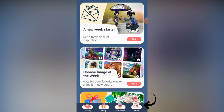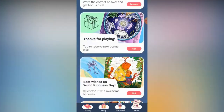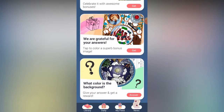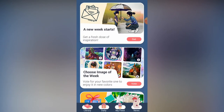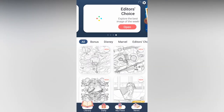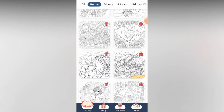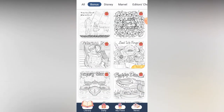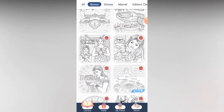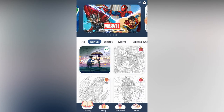Okay, let's move to news. It features announcements, special days, voting for weekly, monthly, best picture, something like that. If you tap each news, it brings you to Facebook posts by Happy Color, and you can like, comment, and share, or just claim the bonus in their post. And then the bonus you claim will be featured under bonus in the library.